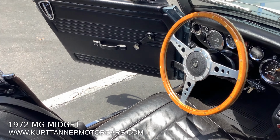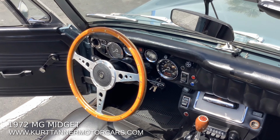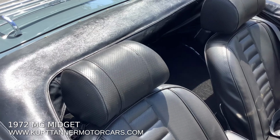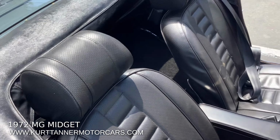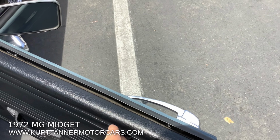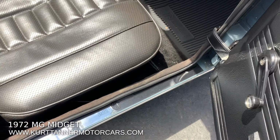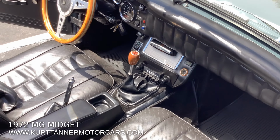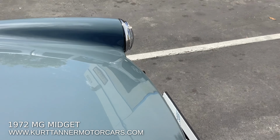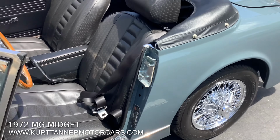As we're looking at this upholstery here, Moto-Lita steering wheel, custom sewn dashboard, which is real nice, new visors, like I said, new seats, seat kits, carpet kit, top boot, door panels, arm bars, door seals, stainless threshold plates. Pretty remarkable, turnkey, totally done nut and bolt MG Midget here.